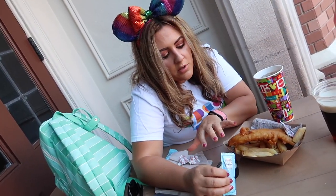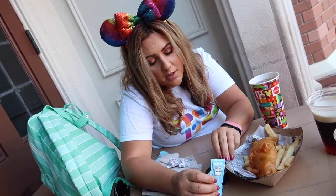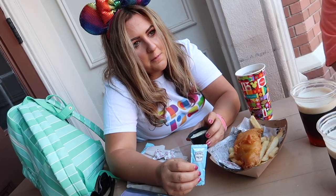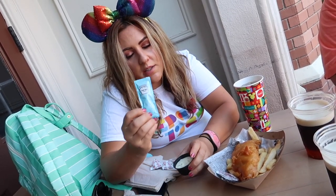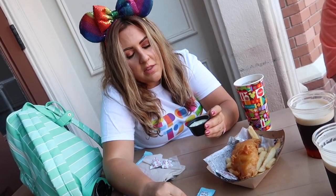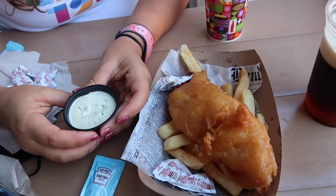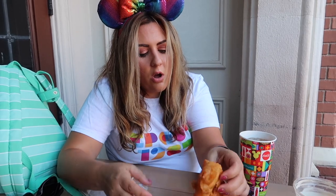Okay, so whenever you get the fish and chips from the UK Pavilion, the thing that we've found is that if you are able to not get the Heinz tartar sauce, no offense, Heinz, the tartar sauce is different at Rose and Crown. Yeah. And if they're kind enough, sometimes they give you some if you ask. We were lucky this time. This tartar sauce is so much better. I know it doesn't look appealing. It's visually not cute. But this tartar sauce makes all the difference.